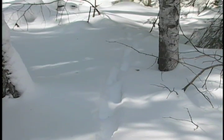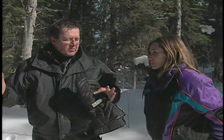And you tell it's a marten track because of the way they hop. You'll see that their two front legs hop deep into the snow and then their back legs come forward and their belly drags in the snow. And you can tell by the tail drag also and the short distance between the tracks. Marten's only about that long.